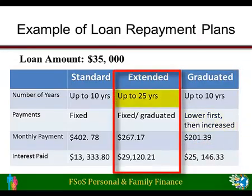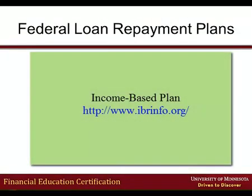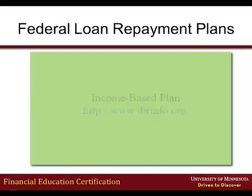Because of the 25-year time payment for the extended plan, the total interest paid is the highest in this plan. The income-based plan is a more recent option for graduates paying back their student loans. Let's watch this video to learn more about the income-based repayment plan.